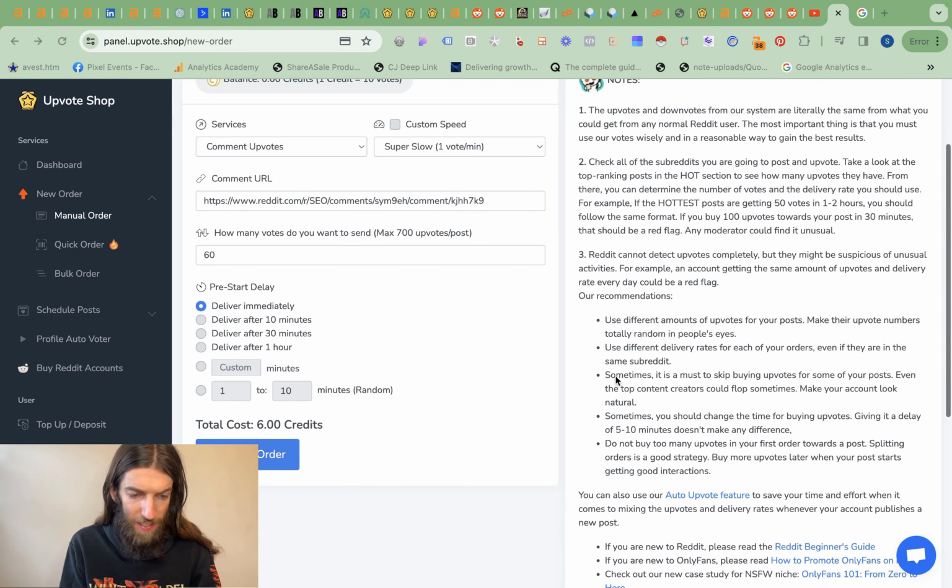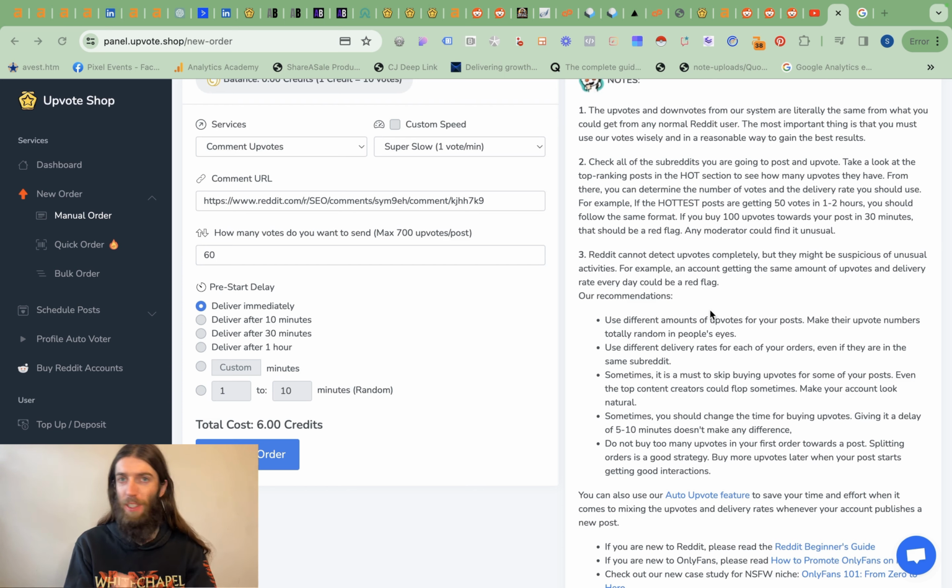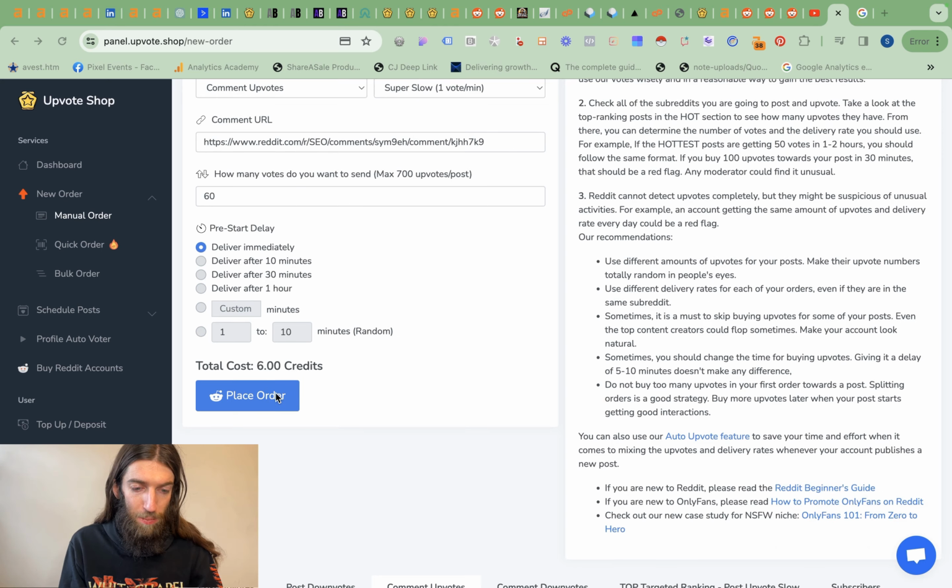Again, there's lots of good advice in this panel here. Again, it's just all about looking natural. So when you first start off, obviously be conservative. You don't want to create any footprints, create any patterns. So that's why I've got a couple of aged Reddit accounts. And when it comes to scaling, I'm going to get even more. But at this stage, we're only just starting out. So a couple and going a bit harder on those should be absolutely fine. Okay, so that should be good to go.